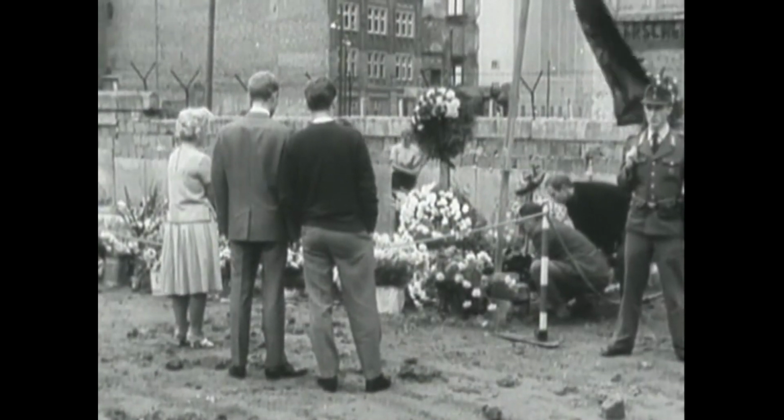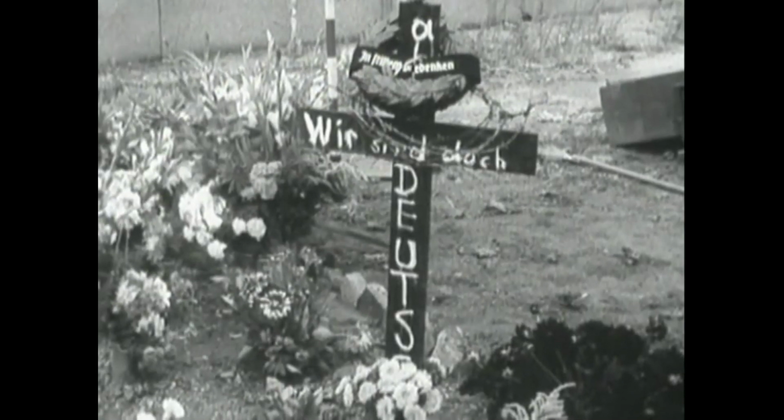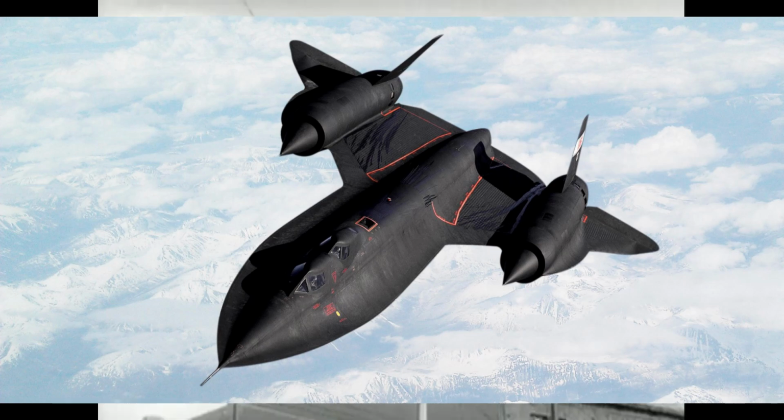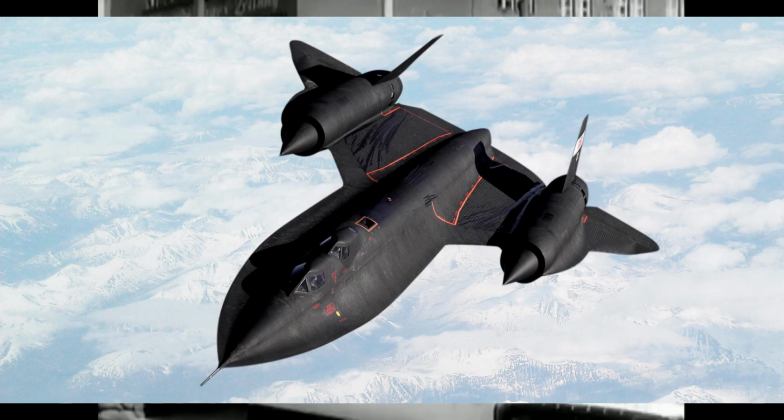Going into the Cold War, we see espionage used much more than actual military combat. This is proved by the development of aircraft like the U-2 spy plane and the SR-71 Blackbird, which could travel an astounding Mach 3.3.